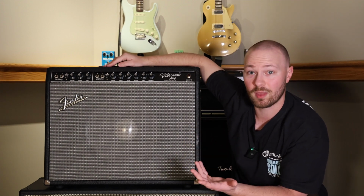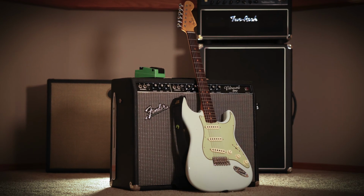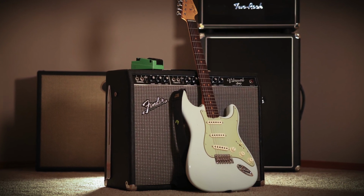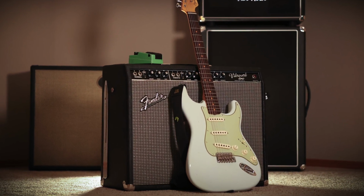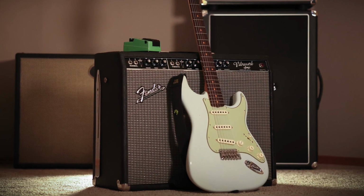So I never thought I'd be able to own, honestly, a vintage Vibroverb, but fortunately, things have just worked out that I do, and that's something that every time I look at this amplifier and every time I play this amplifier is definitely not lost on me. I still don't quite believe that it's mine and I own it.